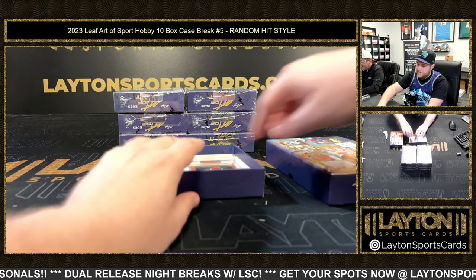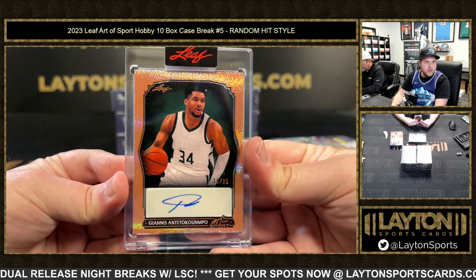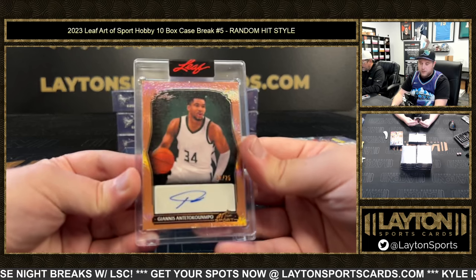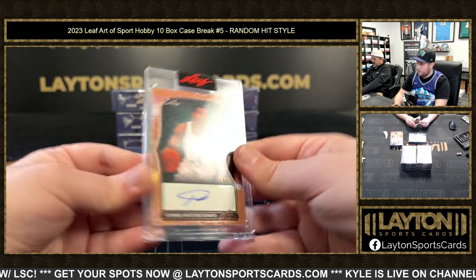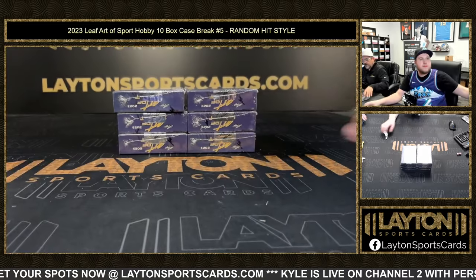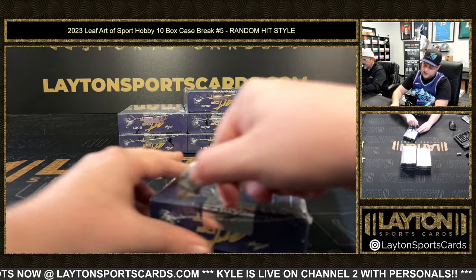Oh, yeah. And then, man, back-to-back great autos. 14 of 25, the Greek Freak, Giannis Antetokounmpo, on the auto, 14 of 25. Very nice. That felt great. That sounds good, exquisite. I could use that.